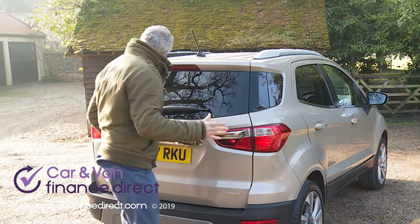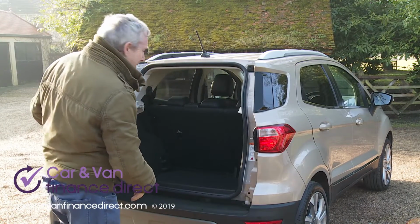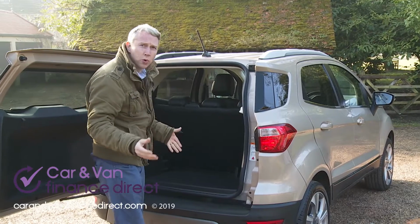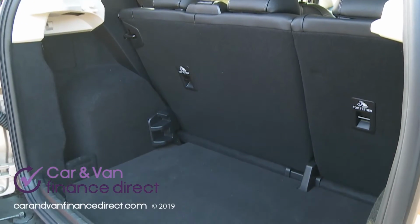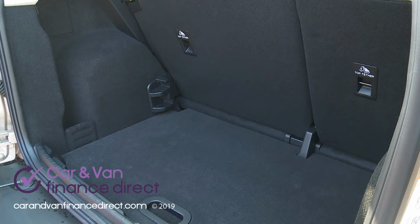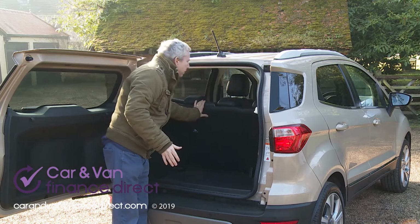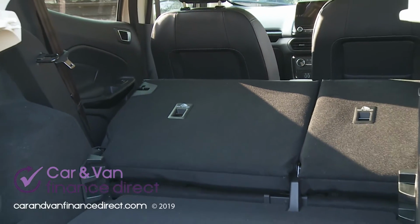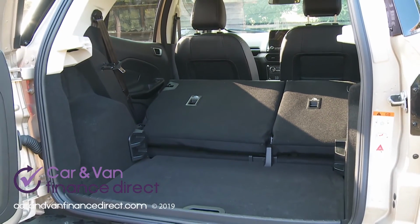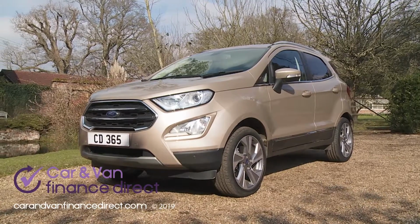Finally, let's take a look out back, where the side hinge tailgate can make boot access rather awkward, particularly if you're backed close to a wall. Inside, an unremarkable 356 litre trunk capacity is on offer. If you push forward the 60/40 split rear backrest, it's extendable to 1,238 litres.